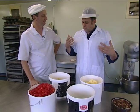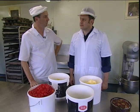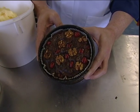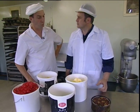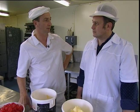So Colin, we're dressed for action. Certainly are. What are we baking today? It's rich Northumberland fruitcake. So this is the finished product here, is it? It is. Oh, that looks nice and fruity. So where does this come from? It's a recipe that I got from my grandmother. She lived in Newcastle and she used to go to Rothbury for her holidays, which is in the middle of the Cheviot Hills. And she met a friend there who gave her this recipe. And I found it years later, and I reckon it must be at least 75 years old.